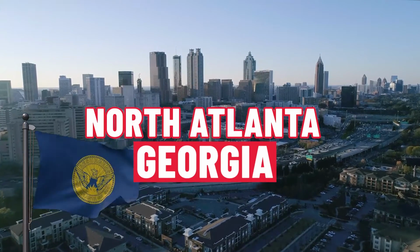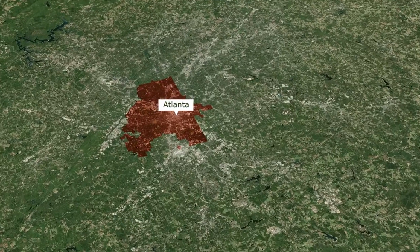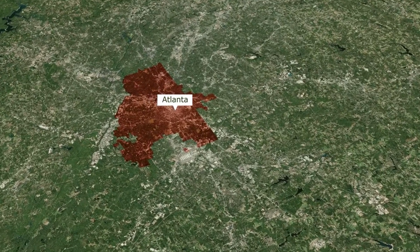So you are thinking of moving to North Atlanta, Georgia, and you are doing research on the most amazing city here in North Atlanta, Johns Creek. Well, stay tuned because right now we're going to pull up a Google map of Johns Creek. We're going to show you exactly where Johns Creek is positioned on the map in North Atlanta.